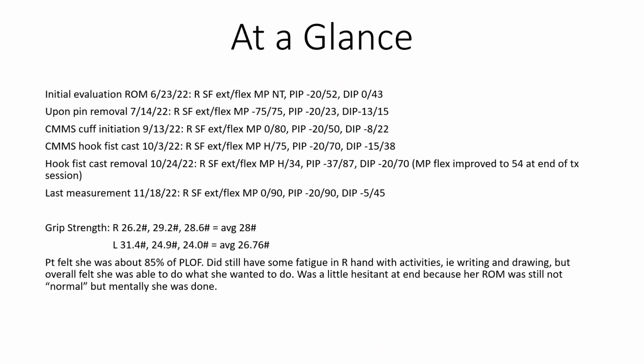So kind of at a glance, those are just the measurements throughout, from the end of June until the middle of November. So multiple changes, a lot of learning on my part.